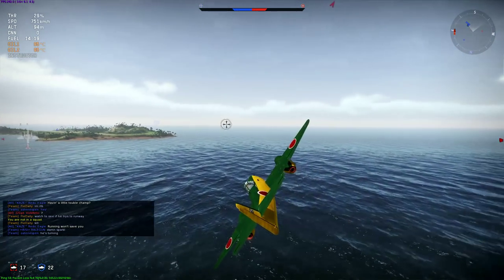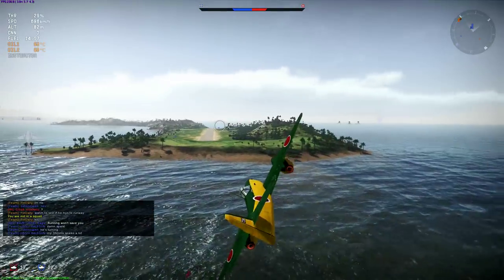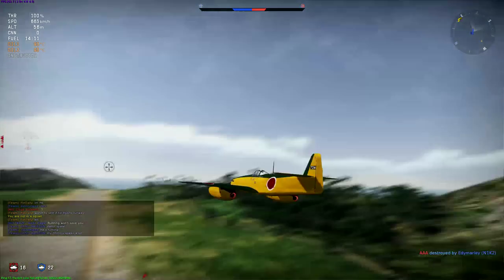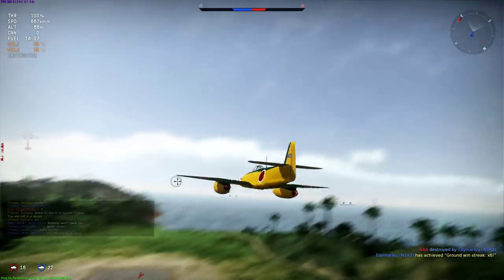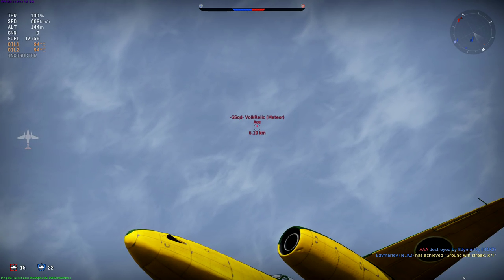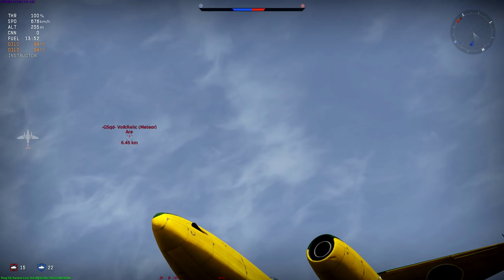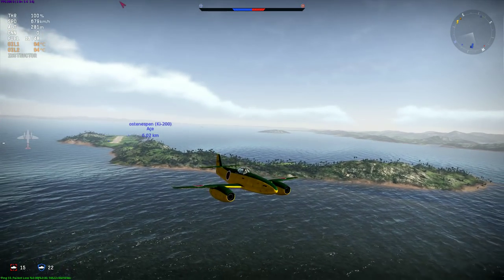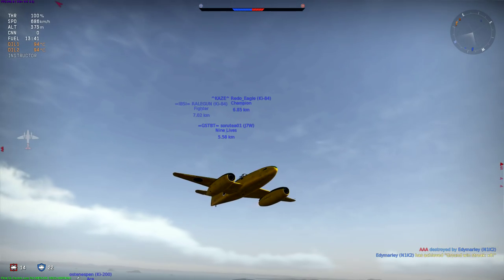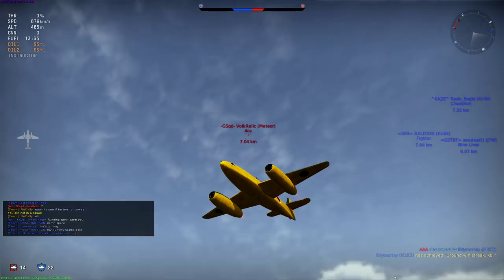Okay, he's turning in right now. I don't understand what he's doing. He's climbing. He's almost at 7K meters right now. Look at this. Look at that force up there. A Ki-84, two Ki-84s, J7W. He might just be trolling us right now to delay the game.